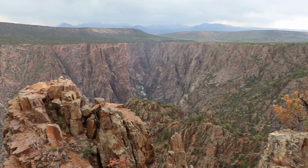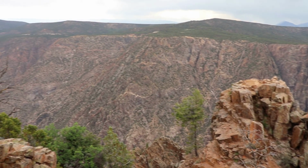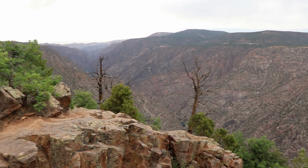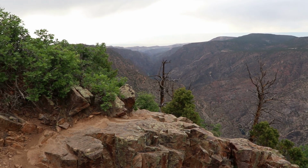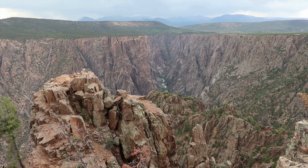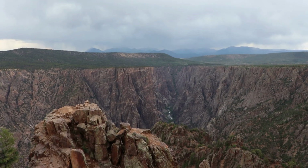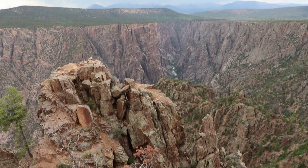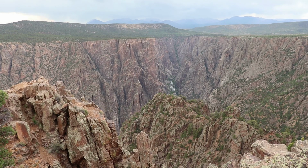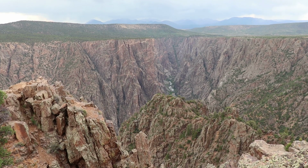Alright, made it to Warner Point. That is an amazing panorama of the whole canyon. It looks like it gets a lot wider here. This viewpoint is amazing. Definitely worth the short hike out to see it.